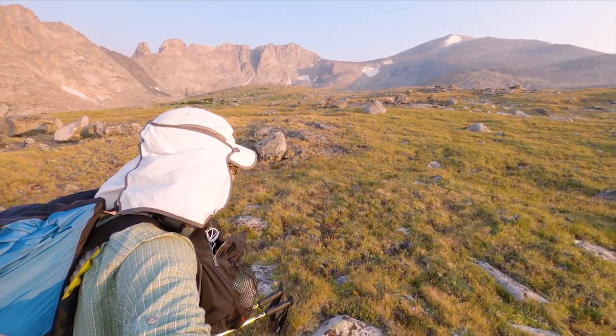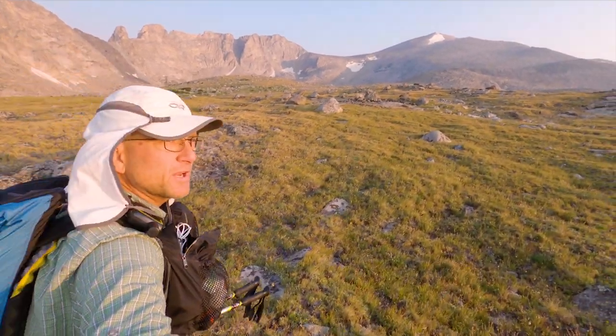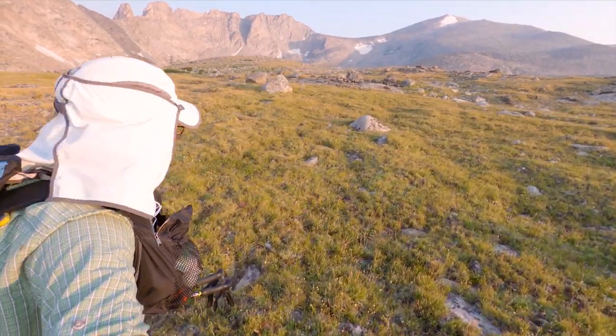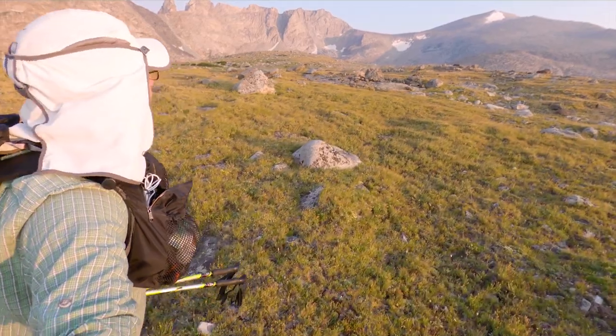Some nice tundra. This first half of the ridge going up Wind River Peak. Can't beat it. It's faster than some of the trails I've been on this trip.